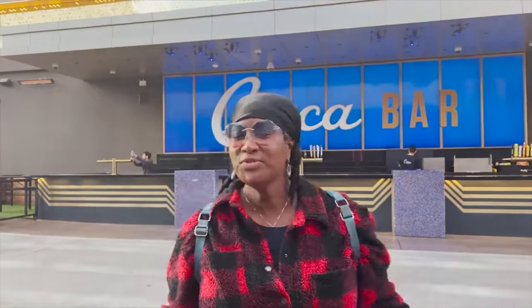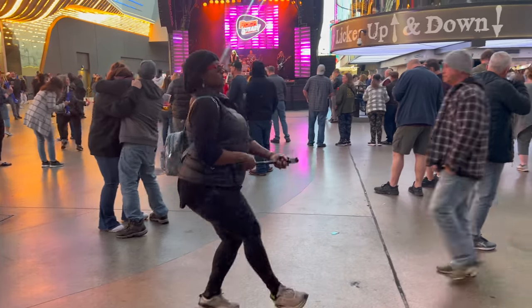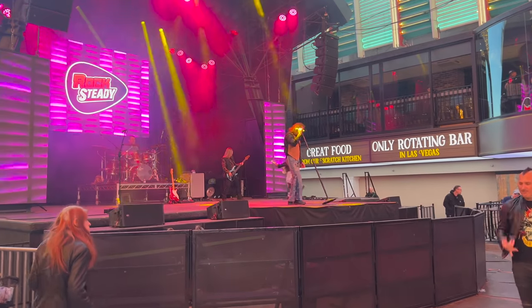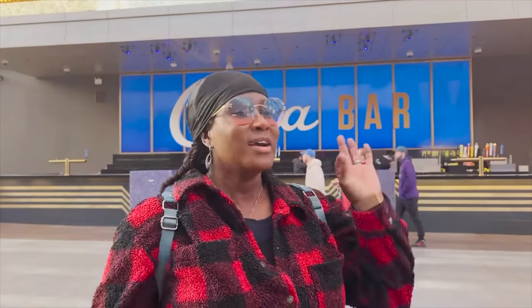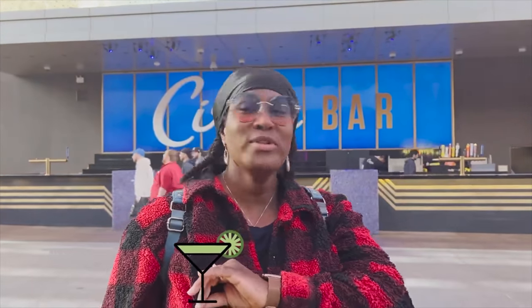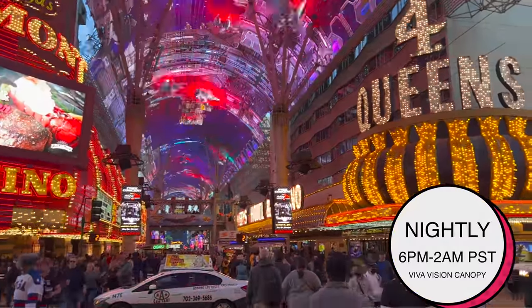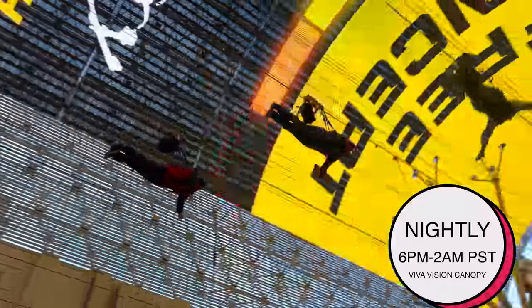Absolutely. But the Fremont Street Experience has so much you can do down here, from free concerts on stage one, stage two, stage three, stage four, and a ton of street performers all in these little circles around here. Cocktails. You will never go without a cocktail. They're all around you. And as a matter of fact, if you want to enjoy something super cool, you just gotta look straight up at the Viva Vision Canopy, which puts on shows every hour or so, I believe, but super cool. And if that's not enough for you, check this out.